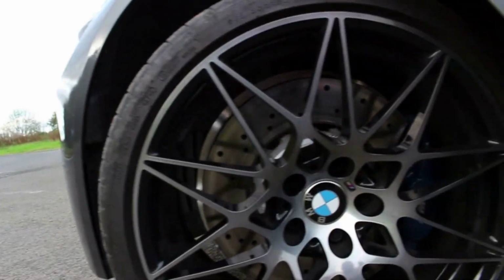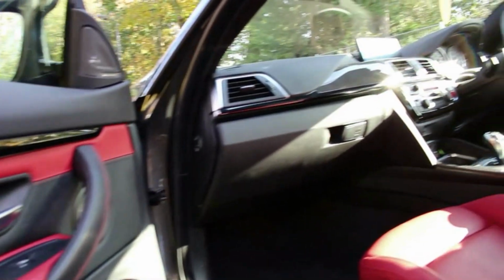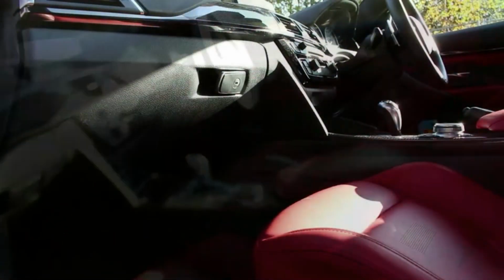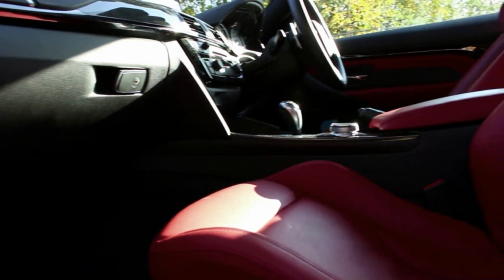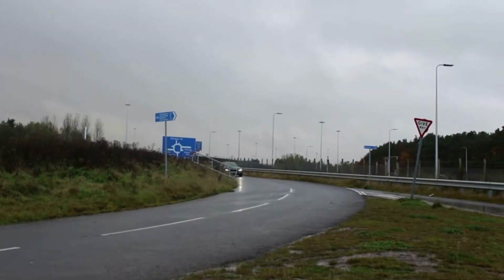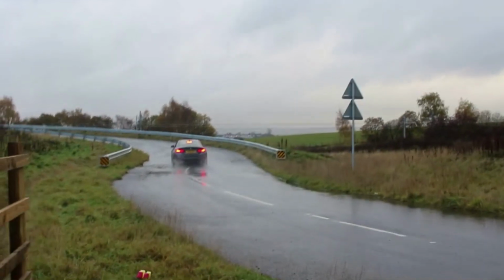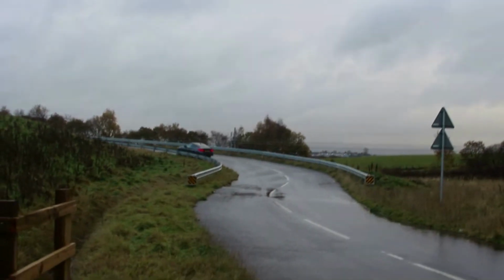So the M4 Competition package is the first significant upgrade to the M3/M4 range since the car was launched in early 2014. It is available in all models such as the M3 Saloon, M4 Coupe and Convertible. And the package brings more power, suspension components, new wheels and mild styling revisions, along with additional equipment.